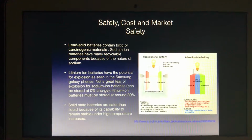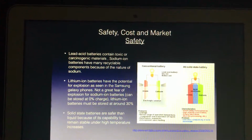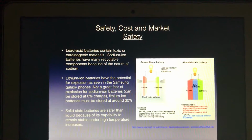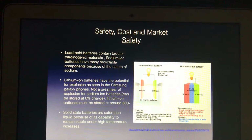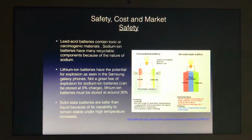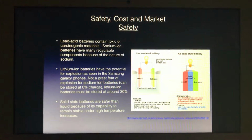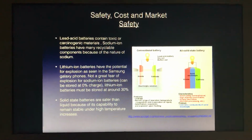Lithium ion batteries have a potential for explosion. A lot of people would remember the Samsung Galaxy phones exploding, and not being allowed on planes and things like that. That's because lithium ion can only be stored at around 30% minimum. Otherwise, it has that risk of explosion. Whereas sodium ion batteries can be stored at zero charge, so they don't need any charge to be stored, which is one of its biggest safety features.